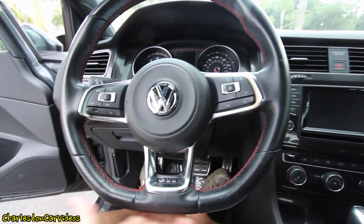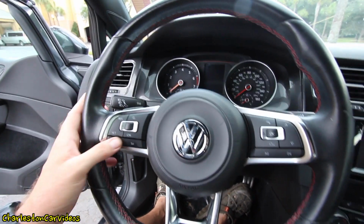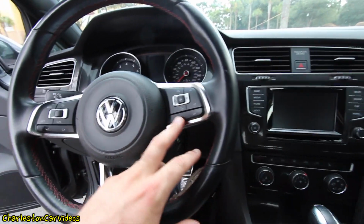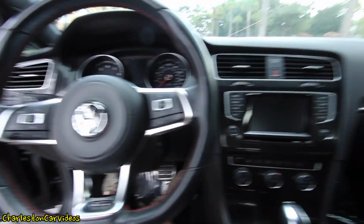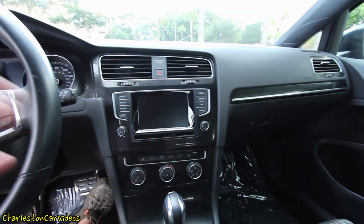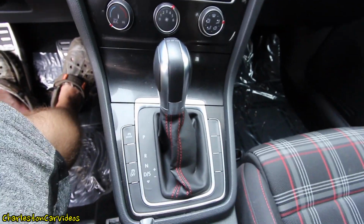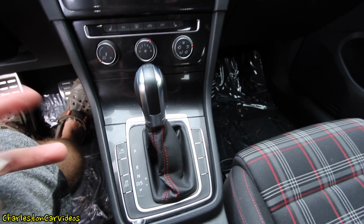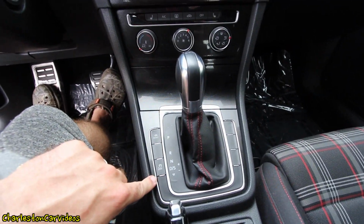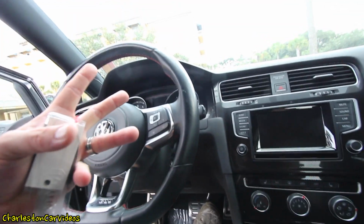I like how it's flattened out at the bottom right there. And then you got paddle shifters right here, cruise control, volume, audio controls, all that good stuff right there. Nice looking display. Again, like I always say with Volkswagens, the fit and finish is really sweet, as you can see right here. It is automatic DSG, plenty of power, traction control off, traction control on. You got different modes, you got sport mode, so you can use the paddle shifters up there.